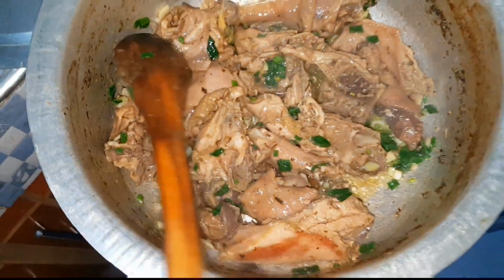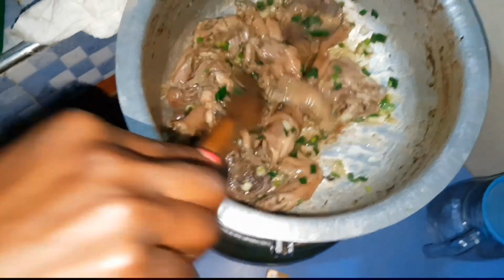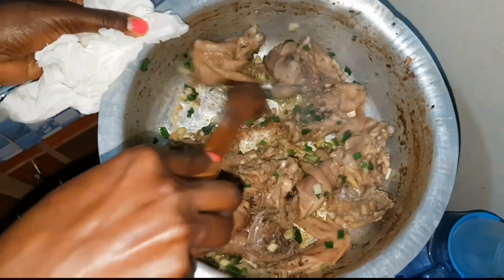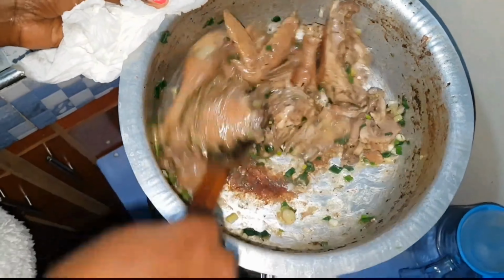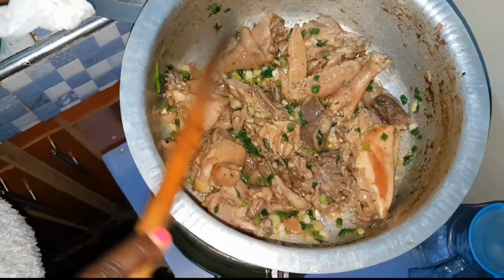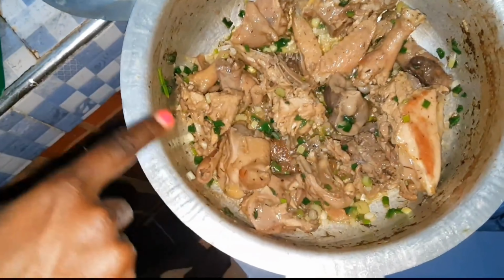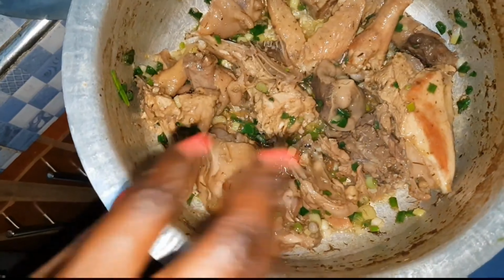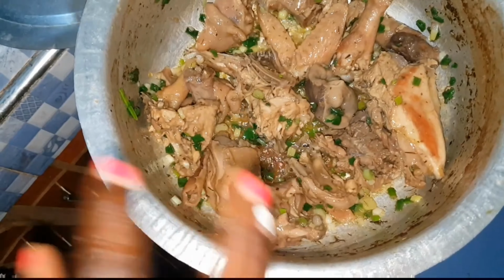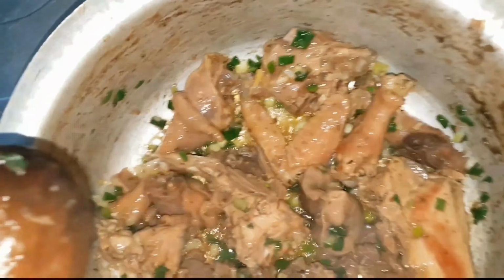Only garlic. And so this is the chicken that we're preparing. So I'm waiting for it to simmer, like ole vizuri, to bring that taste and aroma. And then we'll continue from here.